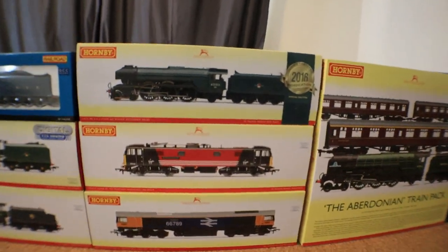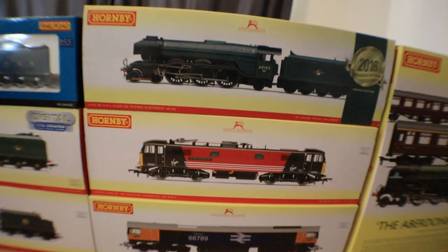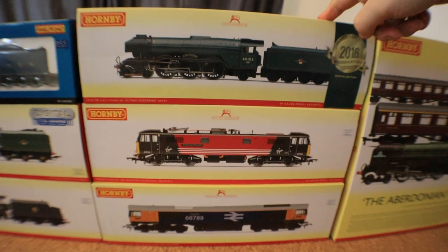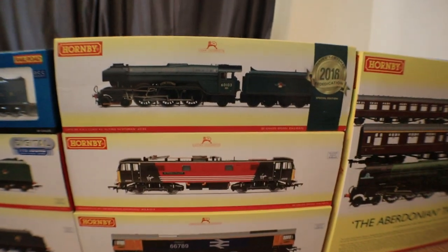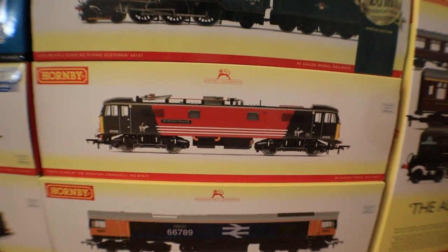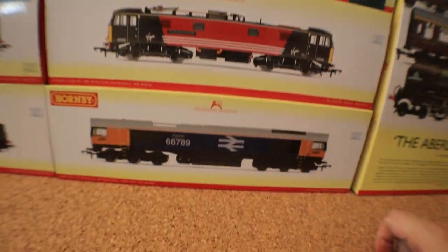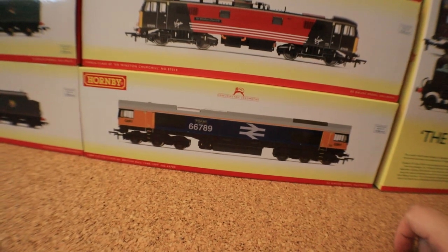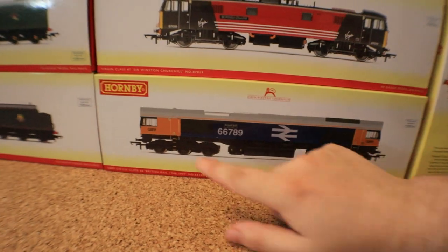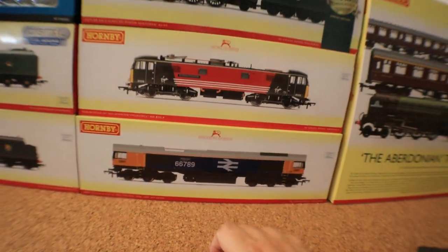And moving down as well, we have the Flying Scotsman with TTS sound. DCC fitted, of course, in the lovely BR green, number 60103. And you guys remember this guy? We have the Class 87 in the nice Virgin livery, very nice. And we have this, the Class 66 in the British Railways livery, which I think is really nice. I do like the blue and the yellowy orange. It does look nice, doesn't it?